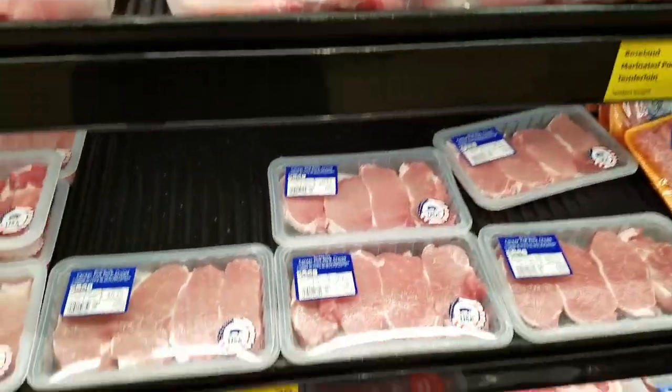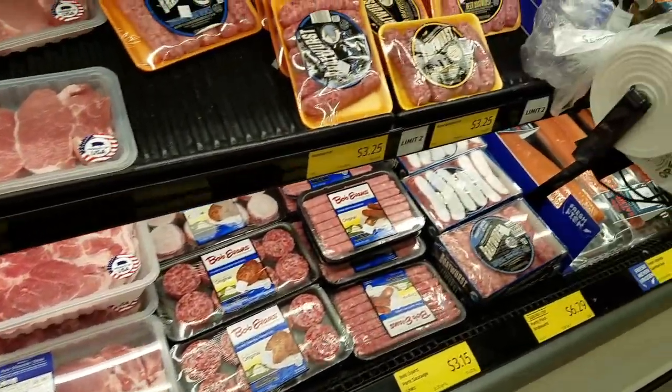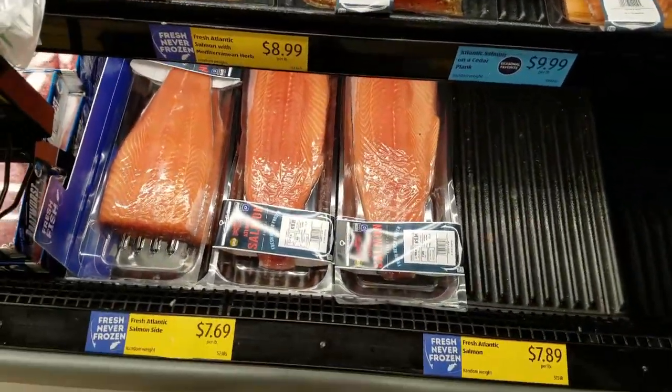They also have salmon. I've never bought the fresh salmon from here. I've seen the frozen ones and bought that, and I'll show you here in a second, but I've never bought the fresh ones. Also tell me, have you bought the huge fresh salmon, and if so, how is it?